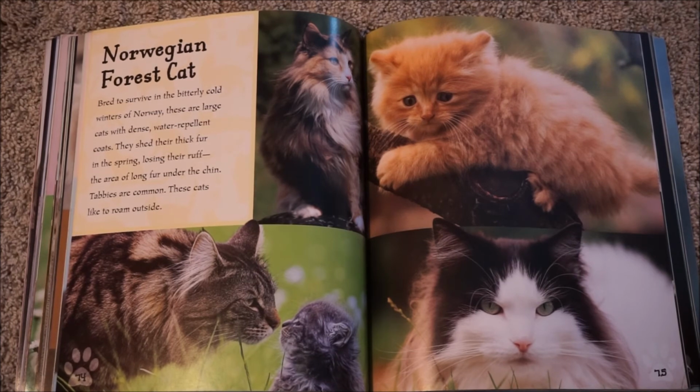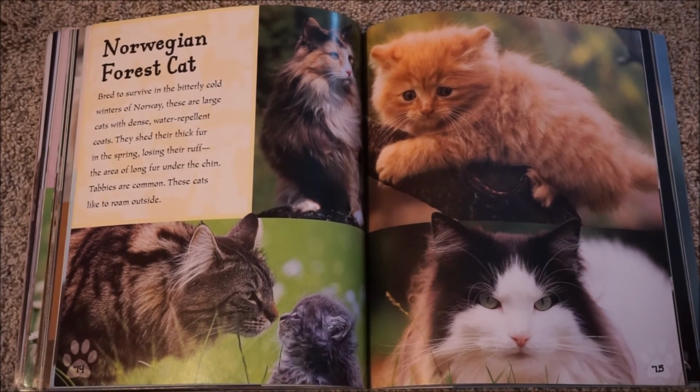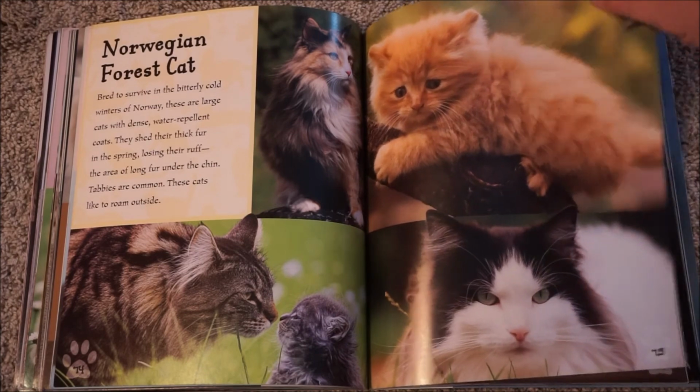The Norwegian Forest Cat. Bred to survive in the bitterly cold winters of Norway, these are large cats with dense, water-repellent coats. They shed their thick fur in the spring, losing their ruff, the area of long fur under the chin. Tabbies are common. These cats like to roam outside.